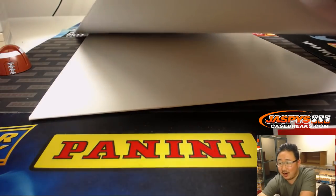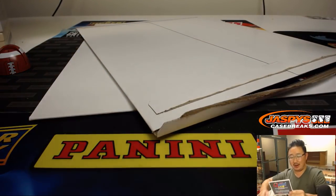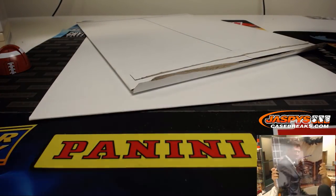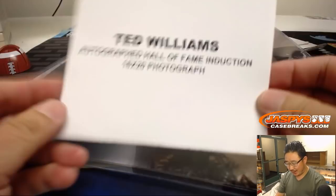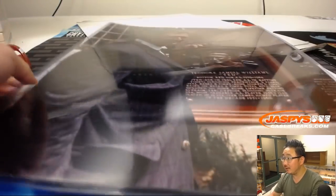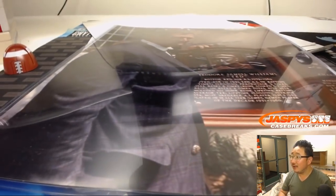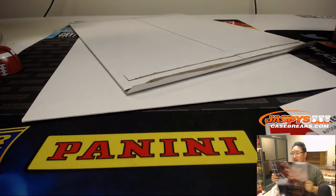Do they have the TriStar cards in here? Nice. All right. No, they don't have any info on here. Well, let's just show you then. That is very cool. That's a massive 16x20 photo of Ted Williams, autograph photo, Ted Williams. Nice. Sorry, the overhead lights kind of shine off the thing, but there it is. That's nice Ted Williams right there.